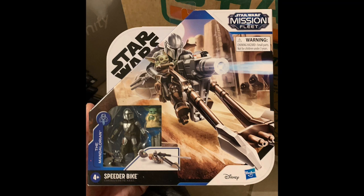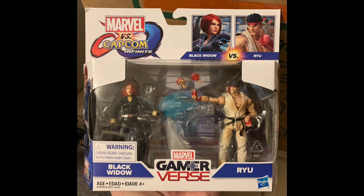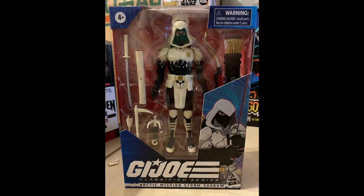And we've got the Mandalorian Star Wars Mission Fleet series with the Mandalorian and Grogu. We have a Gamerverse Civil Warrior and the Collector, 3.75-inch figures. And we've got Black Widow versus Ryu from Street Fighter. This is Marvel versus Capcom Gamerverse.